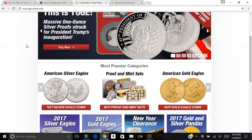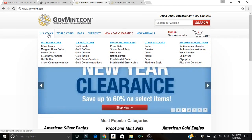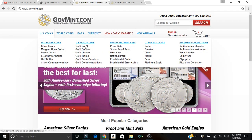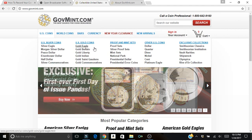So, they don't have as many options as the other big retailers are going to have, like Amex and JM Bullion. And really, actually, I would mark them as close to JM Bullion as far as the products that they carry. And I know they interchange a lot, so they do have a good selection. But as far as gold coins, they have the Eagles, Buffaloes, Liberties, the Indians, the St. Gaudens, and the gold commemoratives categories all the way through.